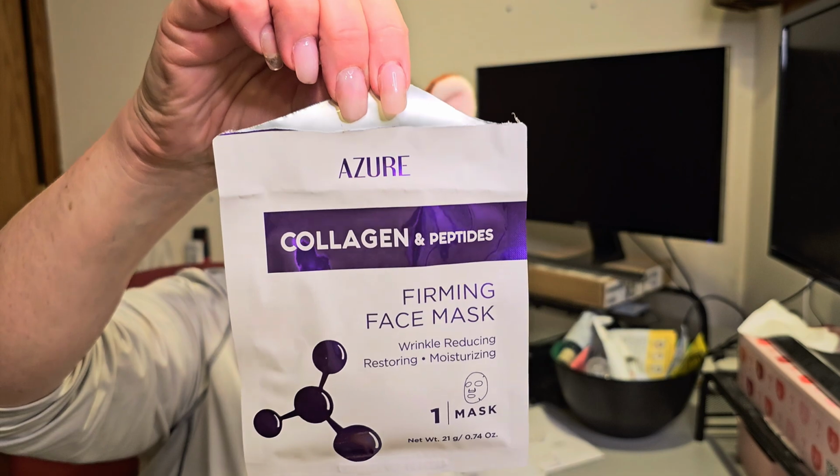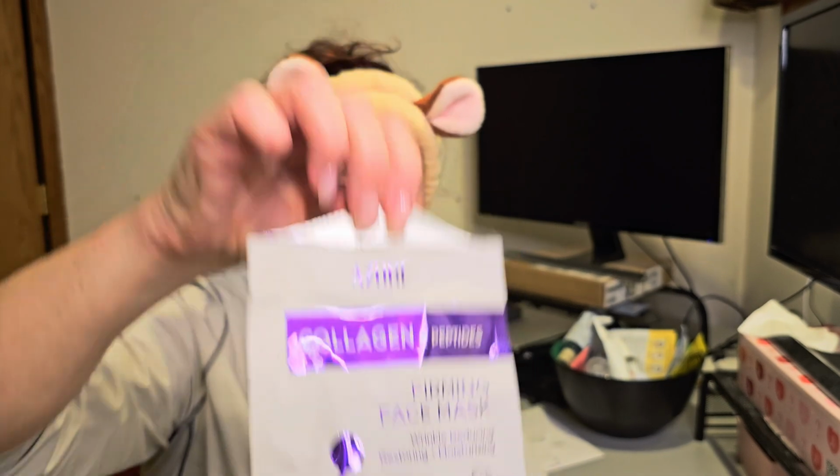This has been in the refrigerator for a couple weeks. I used it several weeks ago on a Mask Monday. It's pulled out of the refrigerator. It's cold, but it's been on my desk for probably 5 minutes, so it's warming up. So this is the brand Azure Collagen and Peptide Firming Face Mask. Still feels cold. Feels squishy. Oh yeah, there's definitely some serum in here, so you kind of see it all over my fingers, so that's a good sign.